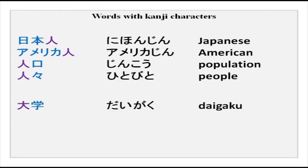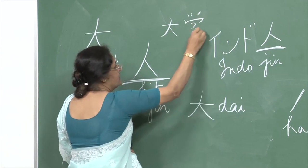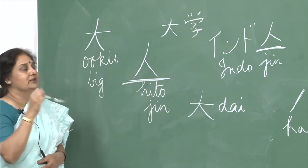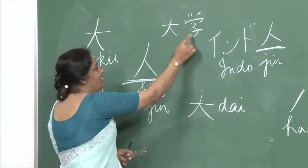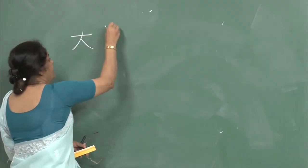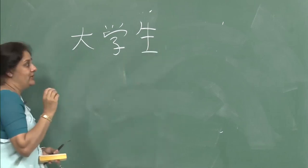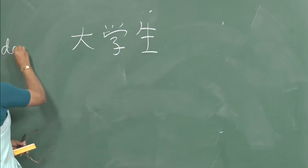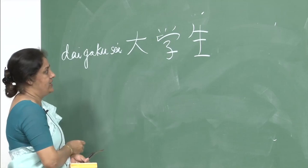We have some words with dai as well for you. Dai gaku. Dai gaku means, dai means big and gaku over here means seat of learning, place of learning. So, dai gaku is a big place of learning, which definitely would be a university. Then dai gaku sei. I will make it for you properly.